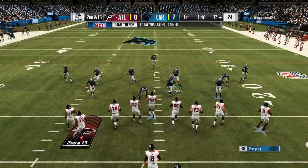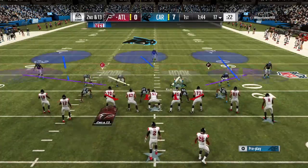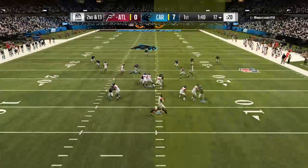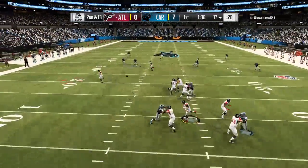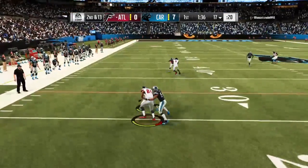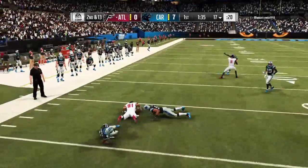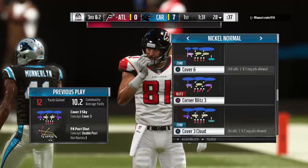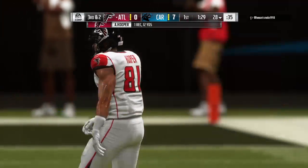Gun! Now Ryan, and finding the tight end Hooper. And this one will go to the 28-yard line. It's a pickup of 12, and that'll set up a 3rd down.